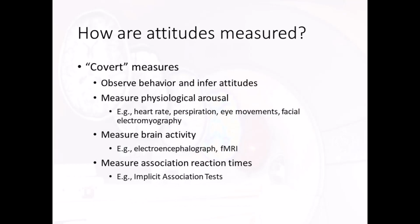Social psychologists also use more covert measures to collect information that is not easily controlled and that is assumed to be an indicator of attitudes. For example, they might observe participants' behaviors, such as their facial expressions, tone of voice, and body language. If someone crosses their arms or frowns while discussing a topic, or while listening to someone else talk about it, that might be an indication that they have a negative attitude about that topic.